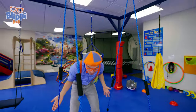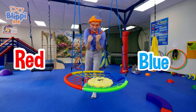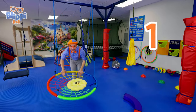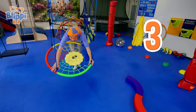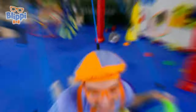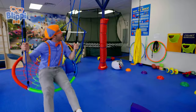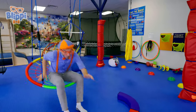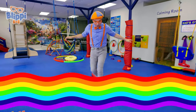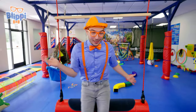Whoa, and this one's so colorful. Look, yellow, red, blue, and green. Okay, here we go. One, two, three, woo! Check it out! Whoa, this swing looks so fun.